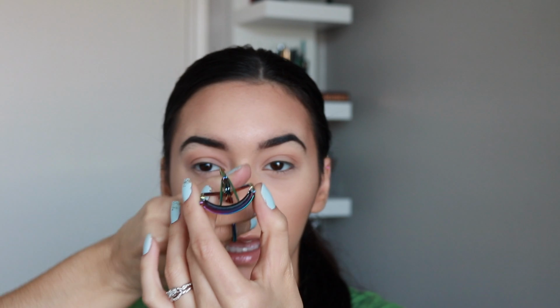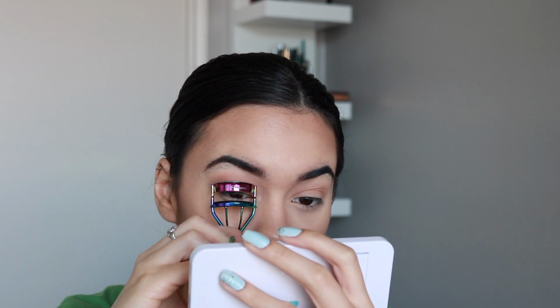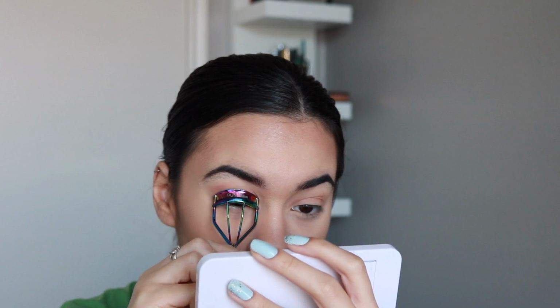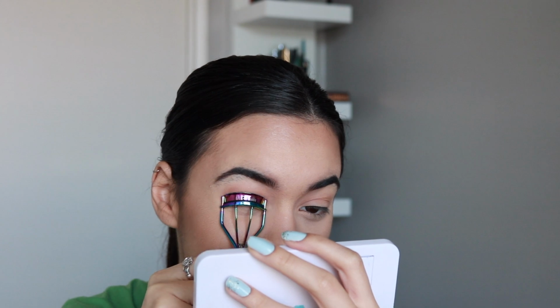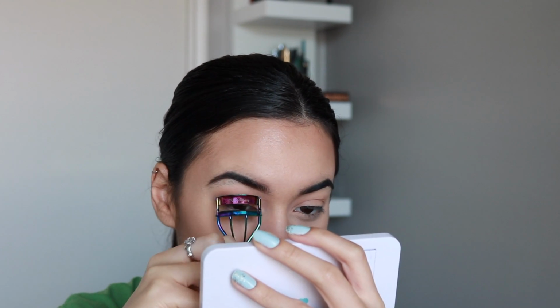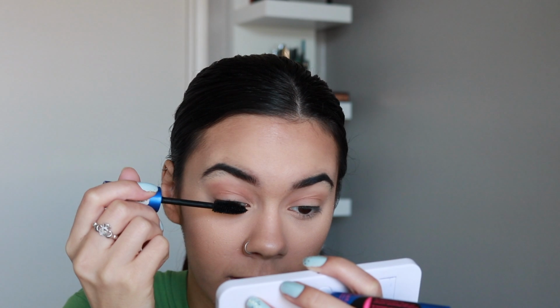I'm just going to comb my lashes before I curl them. This lash curler is a little weird because I feel like it's not as round as it normally would be. Yeah, it's not really as round. It's more like wide. I don't know, maybe I'm going crazy. But you are able to get super close to your eyelashes. And I could barely squeeze it. It's so tough, I could barely squeeze it.